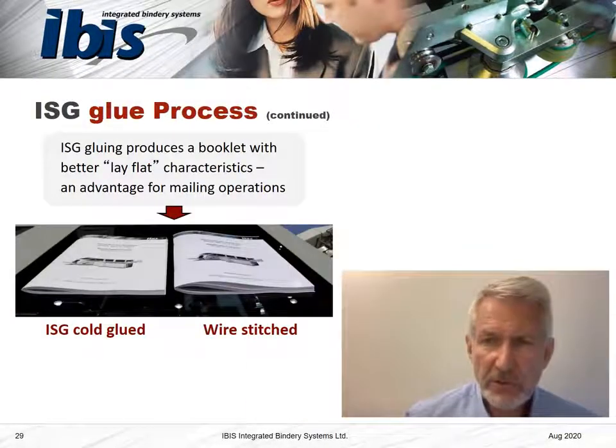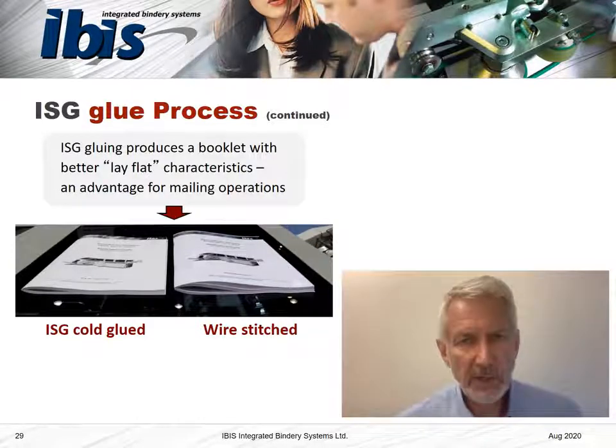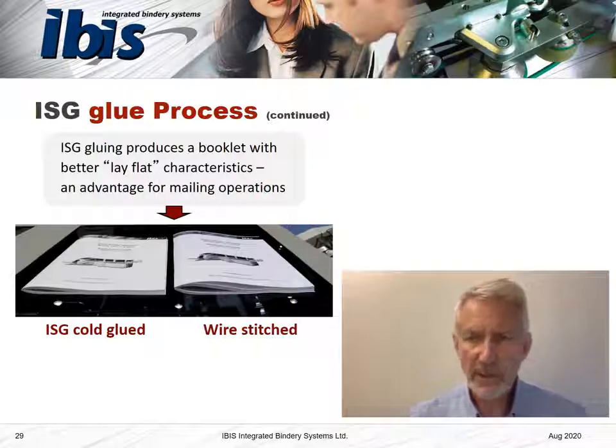One of the many advantages of the ISG glue binding process is that the booklets sit much flatter with much less gape in the center. As you can see from this photo, the book on the left has been ISG glue bound and the identical book on the right has been wire stitched. You can see the larger gape in the stitched booklet.